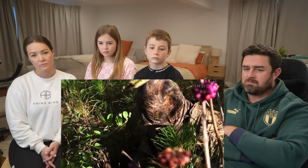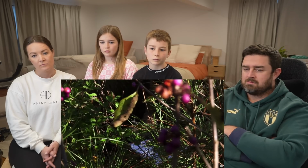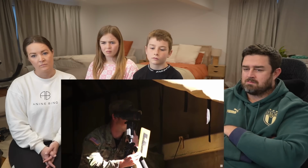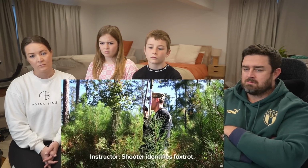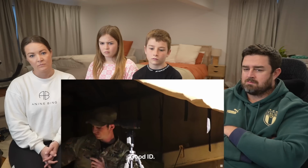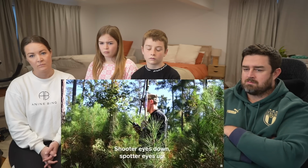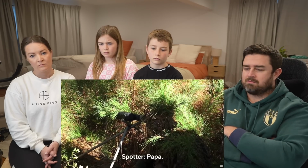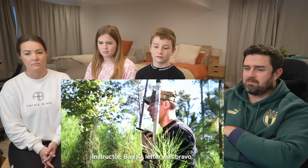To prove that they're able to view enough of their target, both the shooter and the spotter have to correctly identify two letters held up by the instructors in the back of the truck. Letters up. Say again? Foxtrot. Shooter identifies Foxtrot. Good idea. Shooter eyes down, spotter eyes up. And the letter is up. Letters up. Papa. Spotter identifies Papa. Bad ID. Bravo. Bad ID. Letter was Bravo.